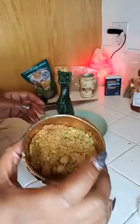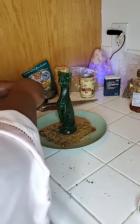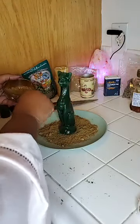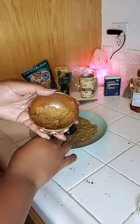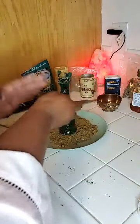But I'm going to take my money mixture and I'm going to cover, kind of bury the petition under all of these ingredients. So now you see why I was so generous with how much I ended up using. And then the leftover, I put a little sprinkle at the top, why not? The leftover I will probably either burn on a charcoal disc or just save it for another candle ritual.